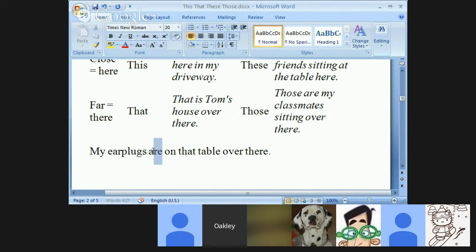It's interesting because we have to use are. My sunglasses, my pants, my earplugs, any of these nouns that end in S. Notice if I said my pencil, I would have to use is: my pencil is on that table over there. These demonstratives are in front of the noun you're describing. So that table, singular, far away. She even uses over there. Perfect. Good job.